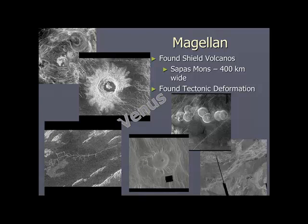Here are some more features on Venus. You can see this one on the bottom here. You can see the shadow. This they call the tick. Looks very much like a tick. And they also found, besides these craters, they found shield volcanoes.